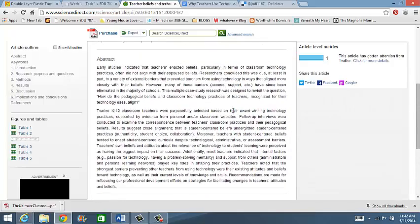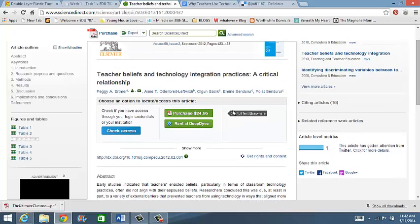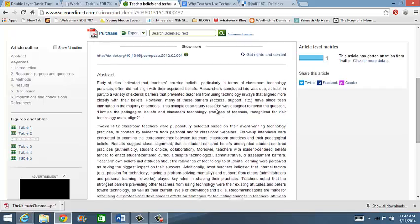I do wish I could get full access to this article without purchasing it. And I bet you there's a way I can. I bet you that I can go through CMU's online library, possibly, and sign in, but I'm not going to do that at this time.